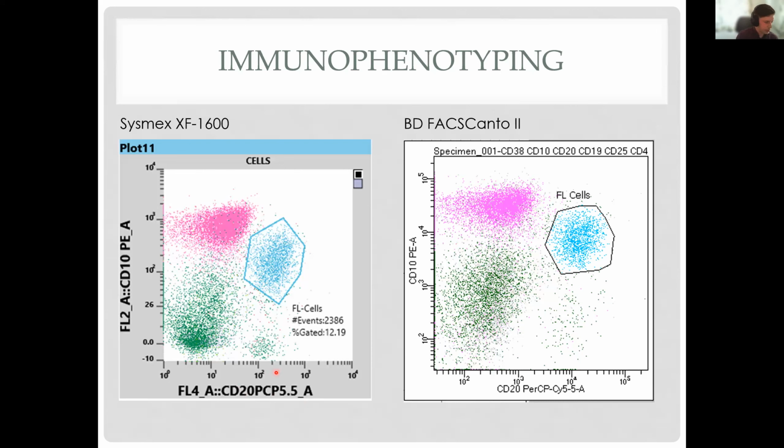And then the green events we've got on here are coming from that lymphocyte gate we created. So the dual negative events are most likely going to be T cells and natural killer cells. And you can see that there's also a small population of normal B cells, which are expressing CD20, but negative for CD10.